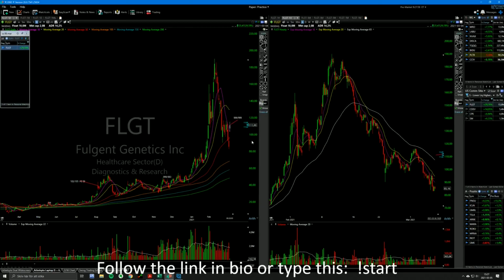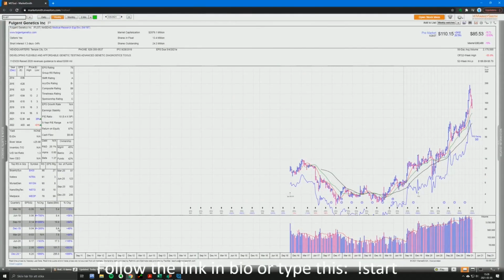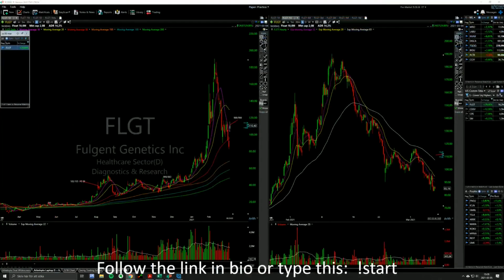Look at this thing. This thing has quadruple-digit EPS and revenue growth. This FLGT. That's not very common. Not a lot of stocks have growth like this. Holy shit. Quadruple digits. Market Smith doesn't show more than triple digits. It's 999/999. Just look at this. This is a company hitting a home run with their product or service. They went from like single-digit millions in sales to now almost 300 million this quarter. It's some kind of genetic testing company. I don't know if it's COVID-related or I don't know what it is, but they're having some success.